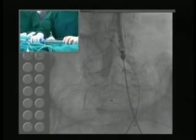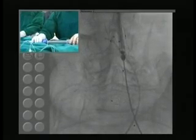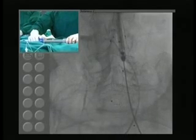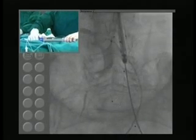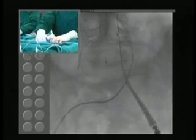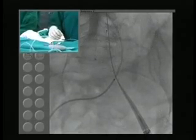So now we oppose the sheath with the nose cone. So I'll now hold the blue sheath, blue handle and pull the gray. Follow it, please. Okay, so now we've got the device open. The 14 French sheath, please.